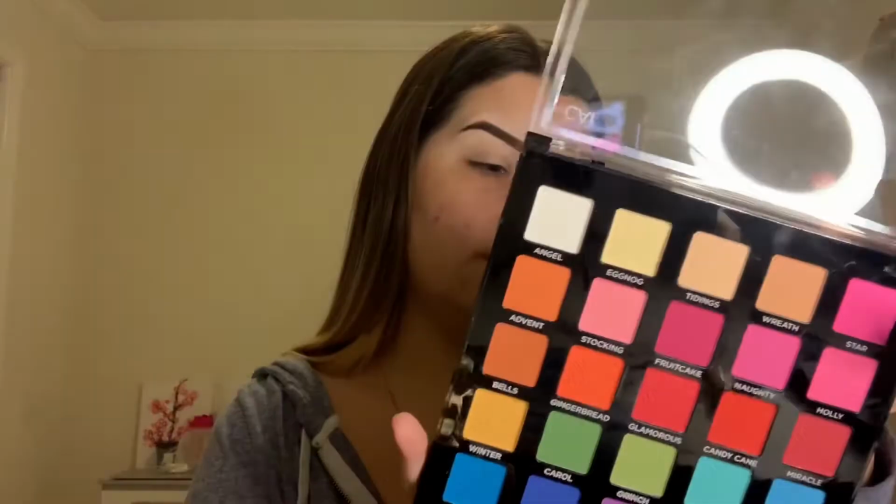I did prime my eyelids with the Fit Me concealer. I always prime my eyelids with concealer, but let's get rid of these crease marks, shall we? And let's get into this eyeshadow palette. Honestly, I have high hopes for this eyeshadow palette because it's pretty bold. This is a bold price point for 25 shades, promising almost nothing.